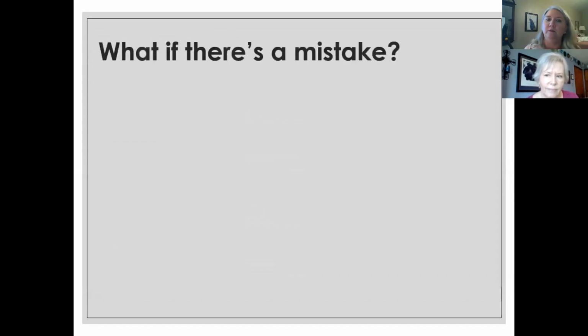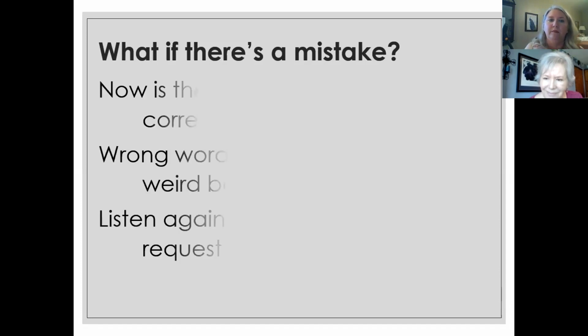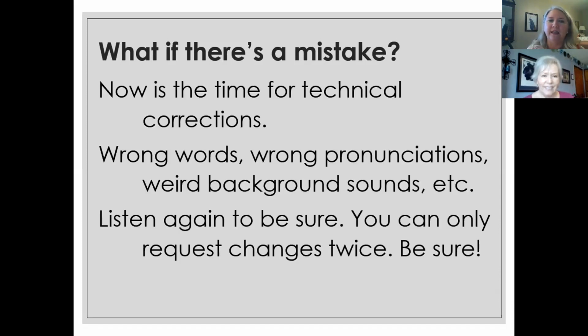But really and truly, don't say, oh, somewhere in the middle of chapter 16, you said this, because if chapter 16 is 8 minutes long, somewhere in the middle could be anywhere from 2 minutes in. You don't want to do that. Don't make them work harder than they have to. So if there is a mistake, you go through and make the technical corrections, wrong words, wrong pronunciations. Now, if you've already approved the way they pronounce a character's name, you can't go back and change it. That's not fair to ask them to do, because you've already approved that.